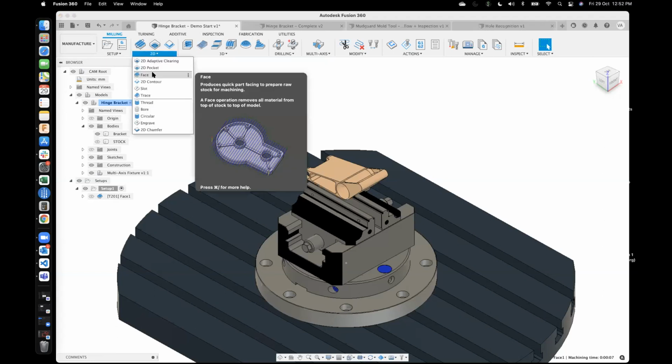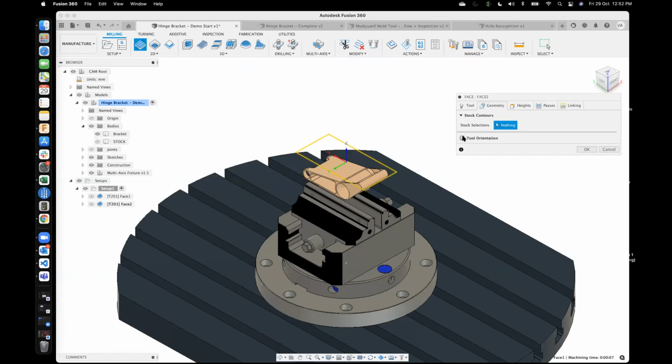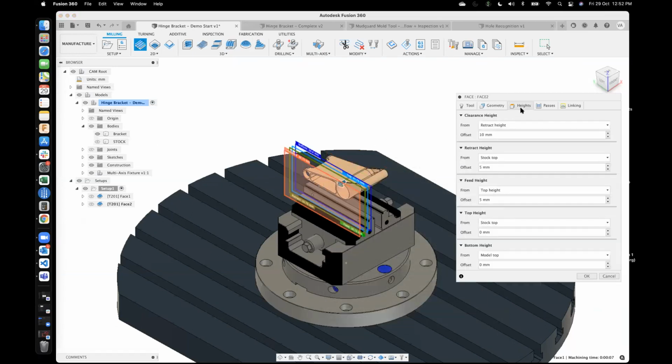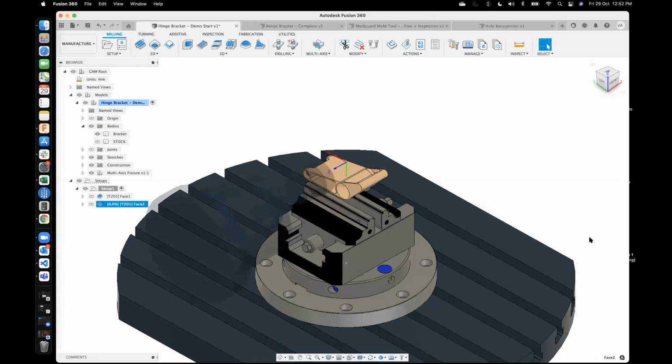So with the same facing operation, I'll just go to the second tab in geometry, choose a tool orientation and select, tell it that the Z axis is this one. And you see how it has changed the work plane directly here. With the same settings, nothing to change, I can just say okay. And I have my multi-axis operation ready, right?